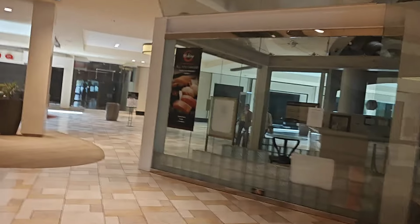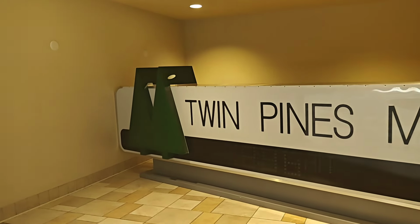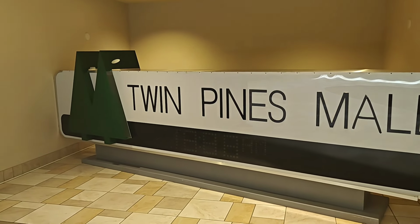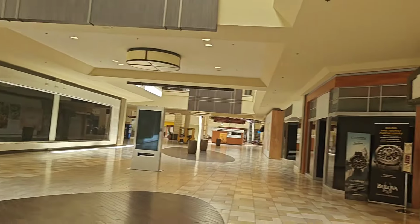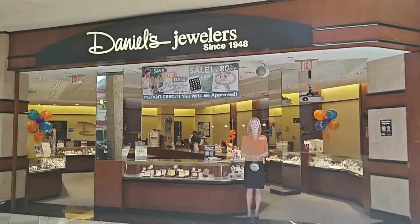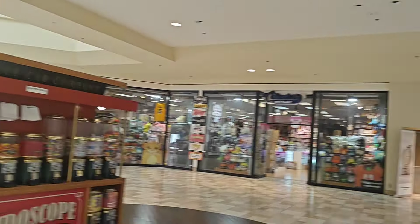People are in and out here, so there must be some stores here, but I don't know what stores are here. Look what I just found. The Twin Pines Mall sign. This used to be up by the yellow sign over there, so it's kind of cool to see it still there. There's a Daniel's Jeweler still hanging out there. It's very interesting to see what's still there and what's not.